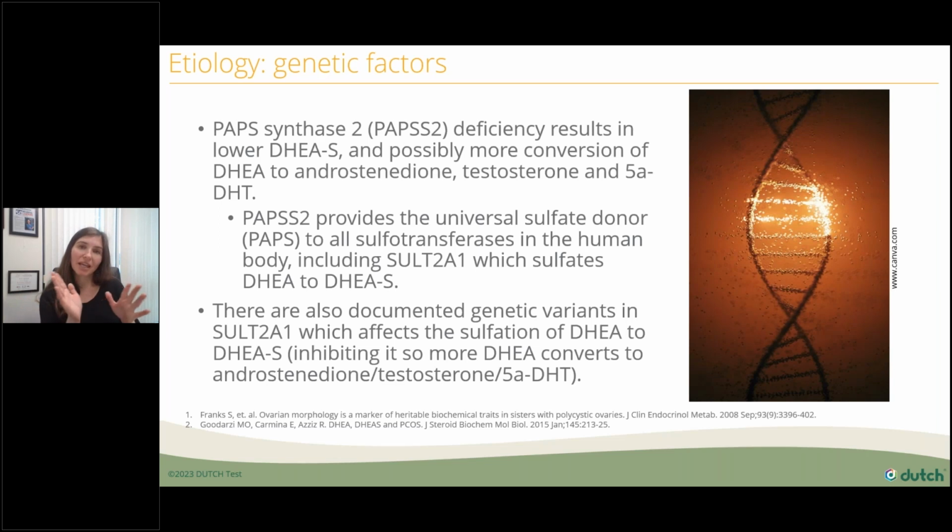Instead, it's probably getting moved downstream towards testosterone, towards 5-alpha DHT, which are active in the tissues, right? Which can cause acne if they get too high. And of course, there's also documented genetic variants in the SULT2A1 itself, which basically slows it down so it doesn't sulfate DHEA as much. So if we're not sulfating DHEA, it might be going more down into active testosterone, active 5-alpha DHT.